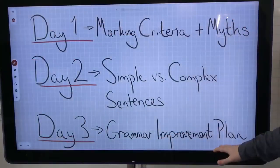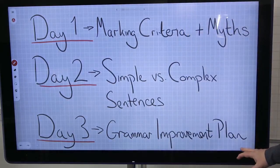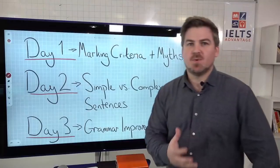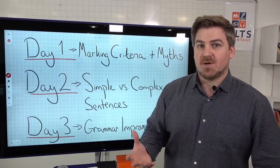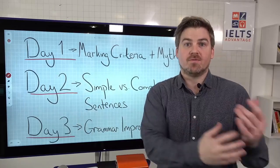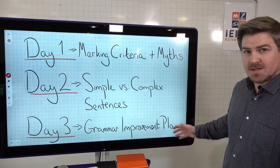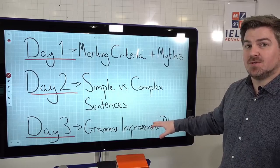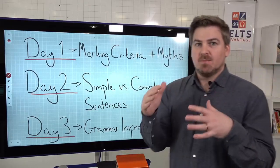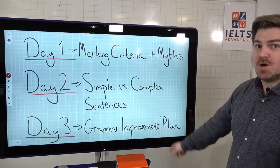On day 3, which is going to be on Friday at 11 a.m. UK time, we're going to give you a grammar improvement plan. The most important thing related to grammar is accuracy. So in order to improve your grammar score and improve your writing, improve your speaking, you need to reduce the number of mistakes that you're making. So we're going to show you exactly what to do and give you a very simple plan that you can follow, and we'll give that to you on Friday.